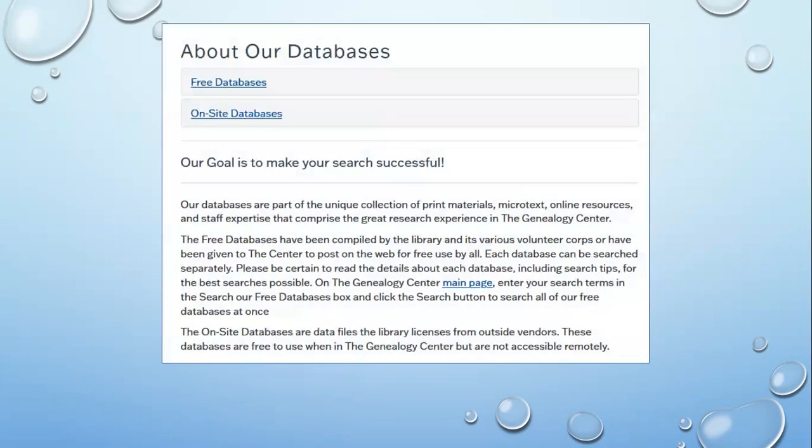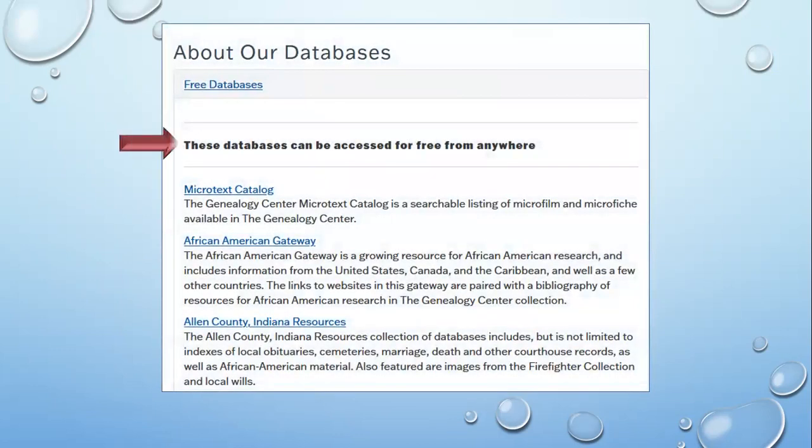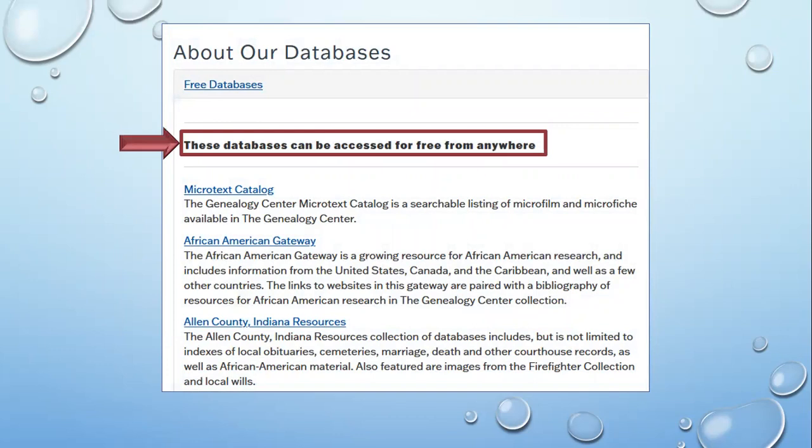Now here you see there are 2 options available to you. The on-site databases, which is the second option, are the databases that we have paid the licensing fee to be able to access, and you physically have to be on site at an Allen County Public Library location. So we are going to ignore those for today and focus instead on those free databases, which you can access 24 hours a day, 7 days a week, with no library card, no need for anything except your computer and the internet, because as it says here, these databases can be accessed for free from anywhere.